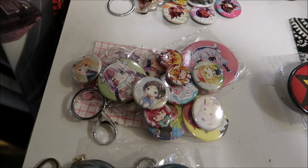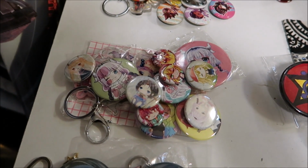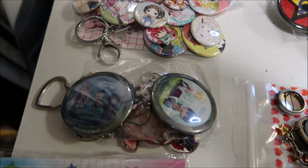Here is my Miss Kobayashi's Dragon Maid. And as you can see, a lot of them, a lot. There's a lot of Kanna in there.